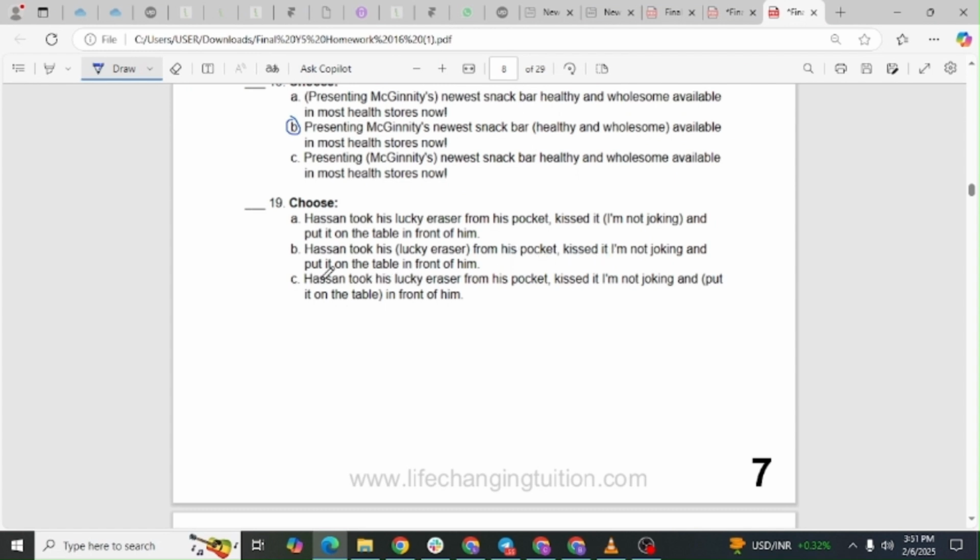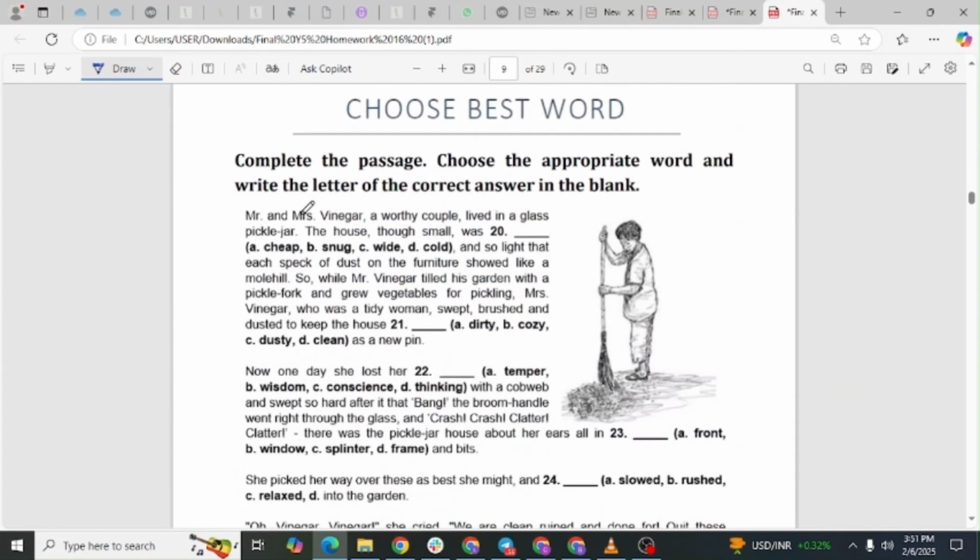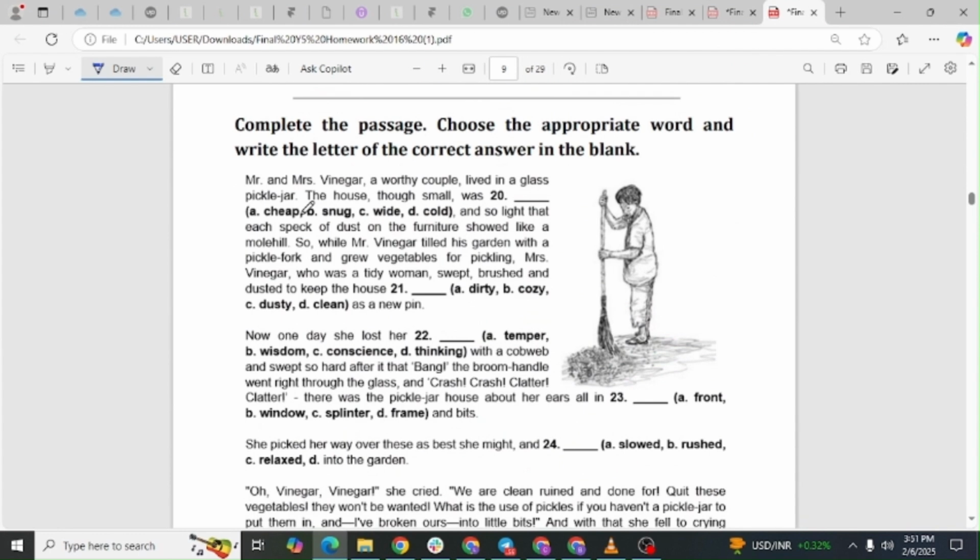Option C. Hassan took his lucky eraser from his pocket, kissed it, I am not joking, and (put it on the table) in front of him. The correct answer is option A. The phrase "I am not joking" is an aside and fits naturally within brackets without disrupting the flow of the sentence. Complete the passage. Choose the appropriate word and write the letter of the correct answer in the blank.